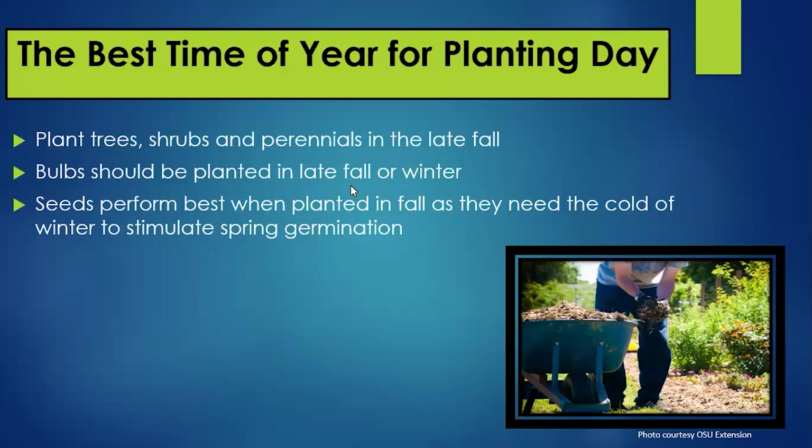I've planted things in spring and fall, and just from my own anecdotal record, the plants I put in the ground in the fall and winter seem more robust and produce more blooms during the growing season. If I plant them in the spring, often we get that early burst of heat and they get a little bit stressed, and it impacts how they establish their roots.